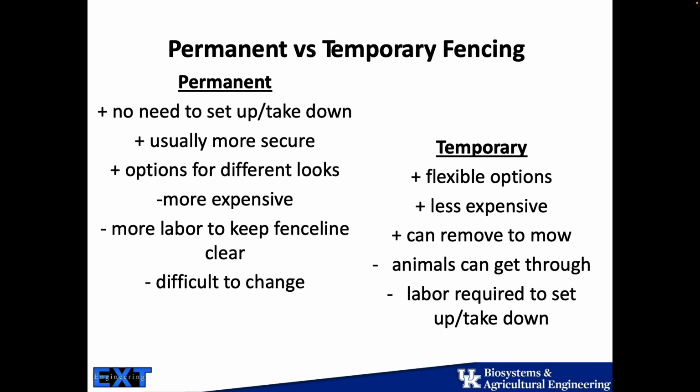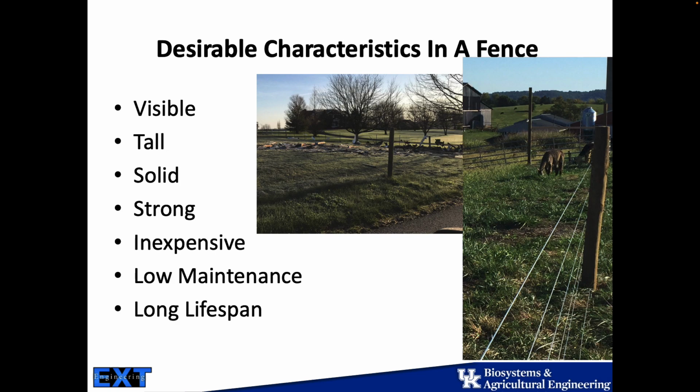Some people only have perimeter fences in permanent and everything else is temporary inside of it. And other people have a high percentage of permanent fence on the interior and on the perimeter, and then far less of the temporary fences, but they use it maybe to strip graze or to break up a larger pasture. So all options out there for people.